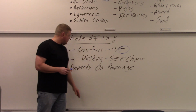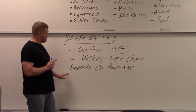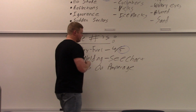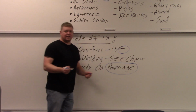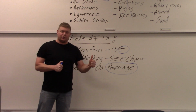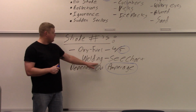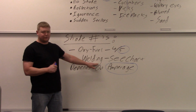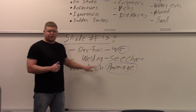One last thing. The main thing that depends on the shade is your amperage right here. So let's circle amperage. The higher the amperage, the higher the heat, the higher the light. So as amperage goes up, your shade goes up. So let's go ahead and pull this chart up and take a look at it, so we can see the different shades for welding. I think plasma's on there too, plasma cutting. So we'll look up welding and plasma cutting on this chart.